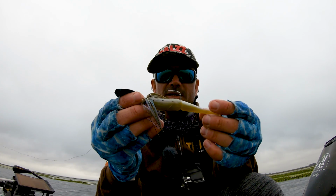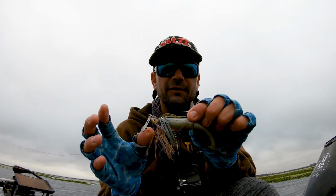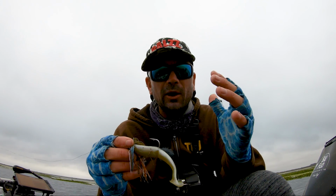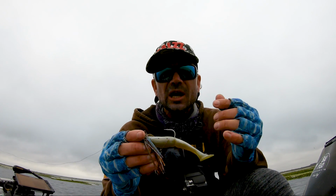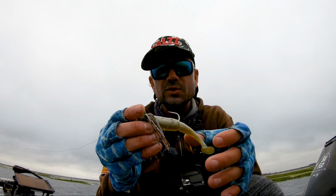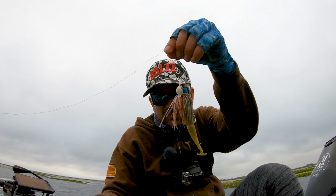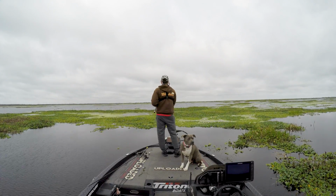So Hammond's herring, this is a little easy. If I'm on Guntersville or fishing like a lake where there are bigs, but you know, I'm really focusing on 3 to 5 pound fish, I'll go down to a little easy. This is an easy swimmer, but just kind of a bulky presentation. Looks a little like a brim, looks a little like a tilapia.